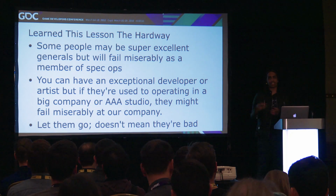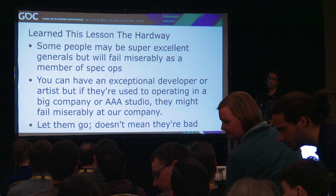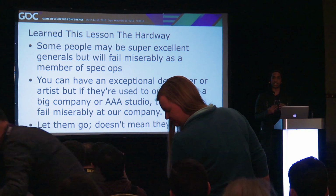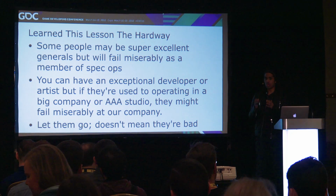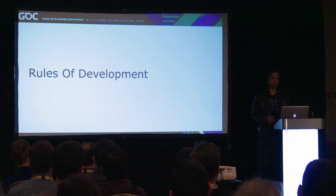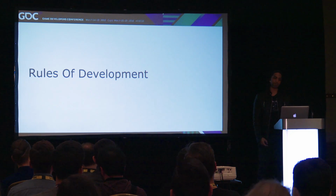And we couldn't kick that asset back to the contractor, who's on another time zone and things like that. So that's where we learned the lesson. Again, it doesn't mean that they're bad. It just means that it's a different environment. And we've found that knowing the environment that you thrive in, and that you want your team to thrive in, is super, super important and helpful to making really awesome stuff.